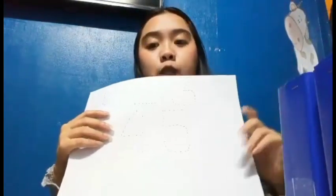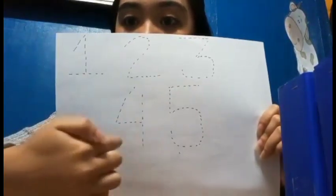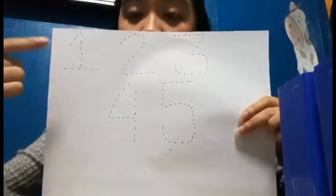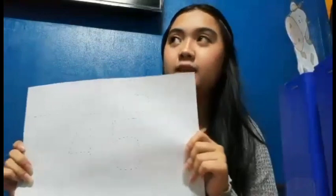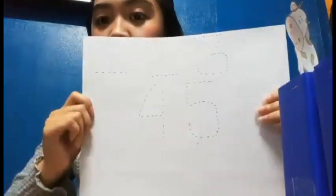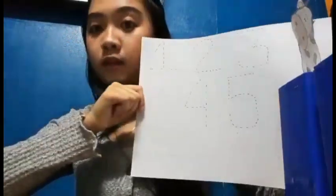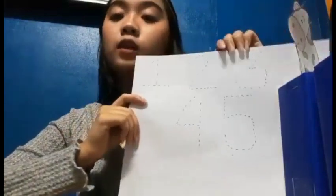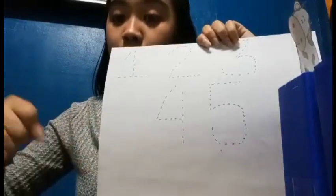So I have here a bond paper that consists of numbers 1 to 5. So as you can see, 1, 2, 3, 4, 5. And here you see there are traces, the broken lines. So I want you to trace it on your own. Don't worry, teacher will be guiding you if ever you don't know how to trace the numbers. I will guide you.